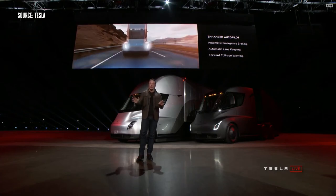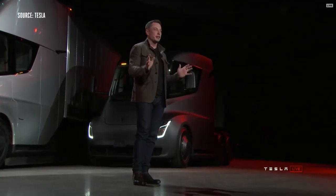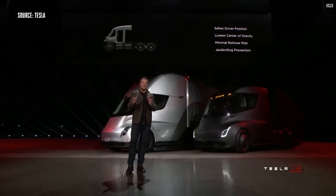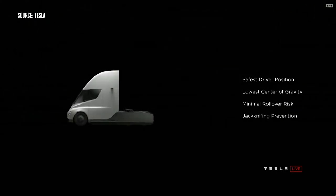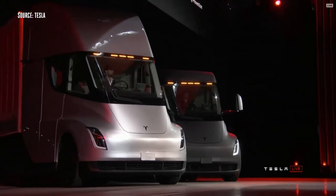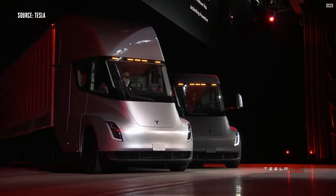It's going to take care of other cars. It's going to take care of pedestrians. This is a massive increase in safety. With that central position, you're in a very safe position. Even if you were to collide with another semi, you have a low center of gravity that gives you really good handling. It means the probability of a rollover is massively reduced because the battery pack is in the floor pan, and rollover risk is dramatically reduced.